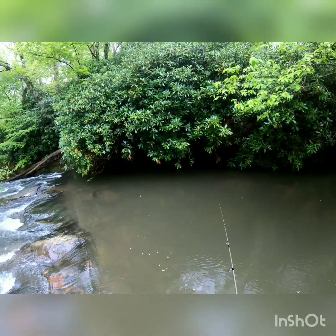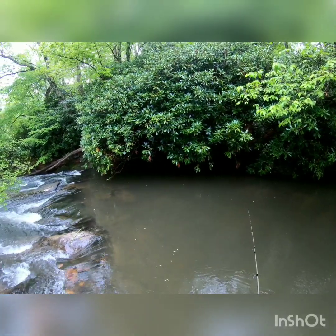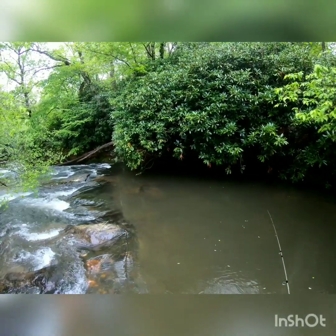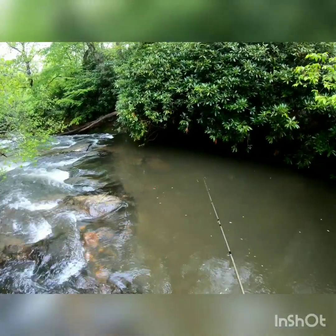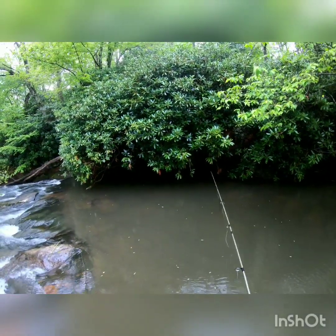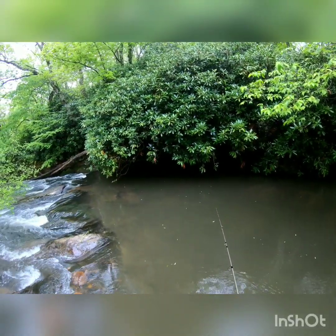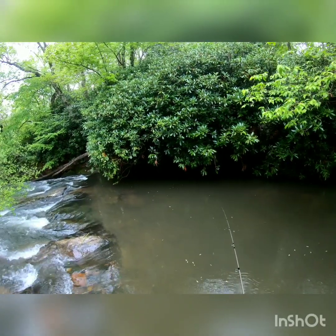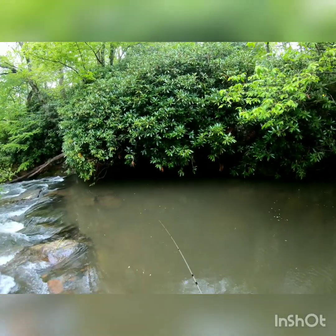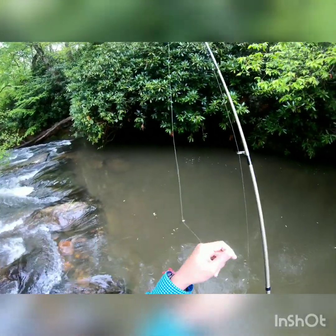Hit. He's still on it. Right on the edge of that rock, just before it spills over. All right, let's try that again. Definitely got a little interest. Oh, that's not a fish. Not a snag. That's too bad. Oh, I got it loose. Make sure everything's okay on here.